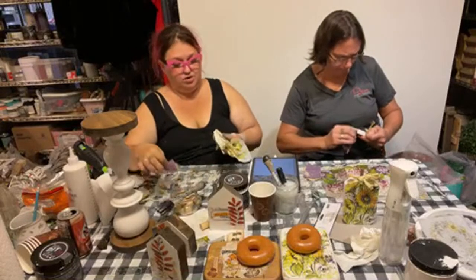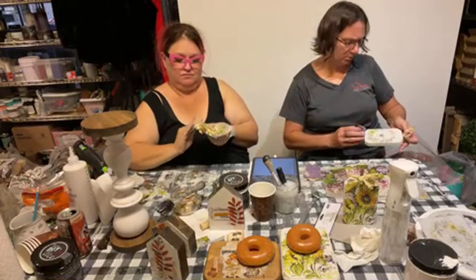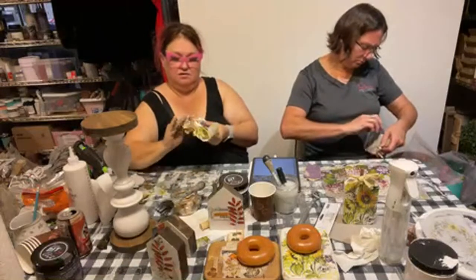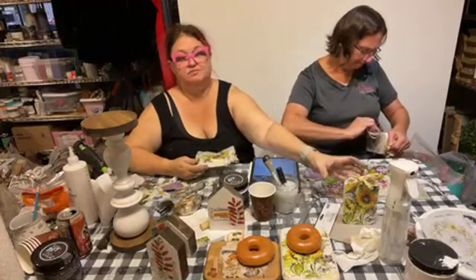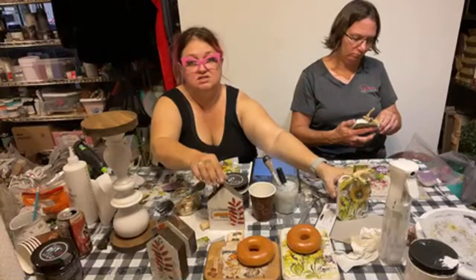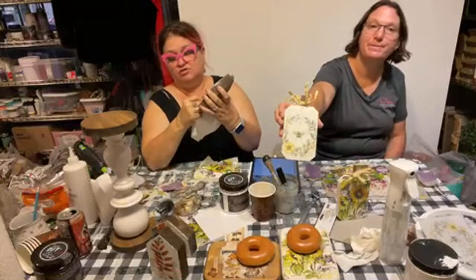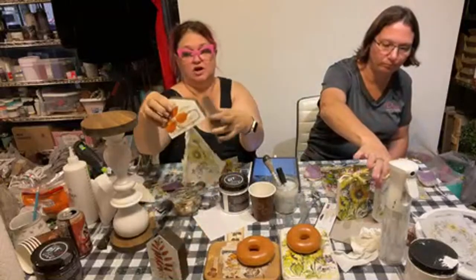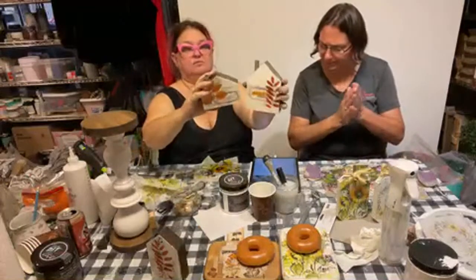So I think these all came out pretty cute. What do you guys think? Do you like them? Are you a fan of these pumpkins? Quick and easy art. You know, for $1, this pumpkin came out super cute. And I think these were $1.75 each. It was a 3-pack for $5 at Target. This one's definitely too tacky.